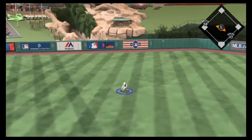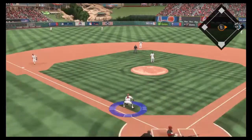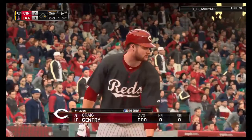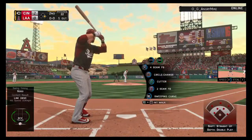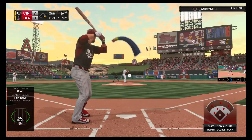Hold on now, that ball is down and could score a run. Around third and being waved on home. And he is in there at the plate. It's now a 2-0 game. Craig Gentry takes his first shot here with the runner at first now and one away.